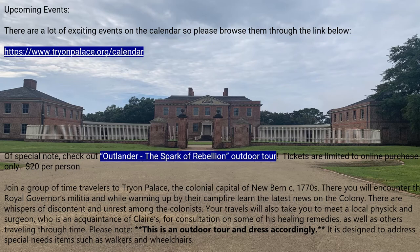We do want to make sure that you know it's an outdoor tour, so you do need to dress accordingly depending on how the weather is. That's right. It is designed to address special needs items such as walkers and wheelchairs. Tickets are limited to online purchase. We do highly recommend that if you go in the summer, you dress very lightly. Definitely don't run around Tryon naked, but get as layered down as you can. Very lightweight clothing.